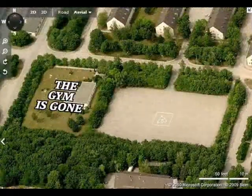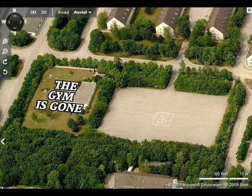Here's the parade grounds. You'll notice the gym is gone. They used to have the 24th Infantry Division logo on it. And it looks like they took that street out on the near side of the parade ground. And notice all the foliage that's there that wasn't there when we occupied it.